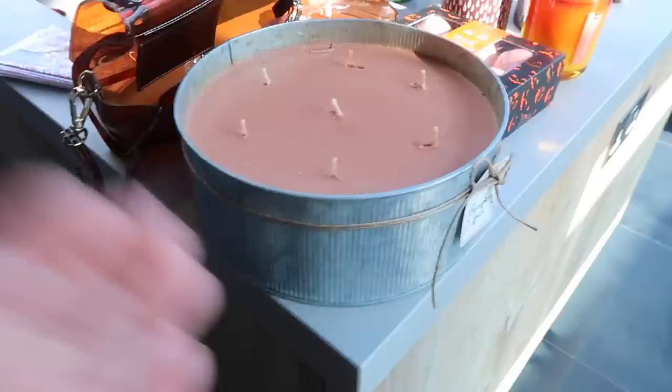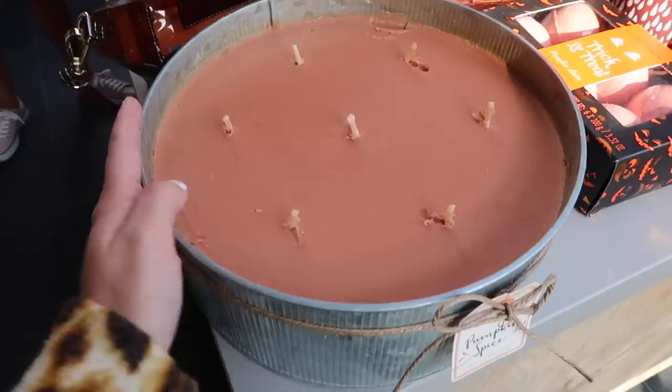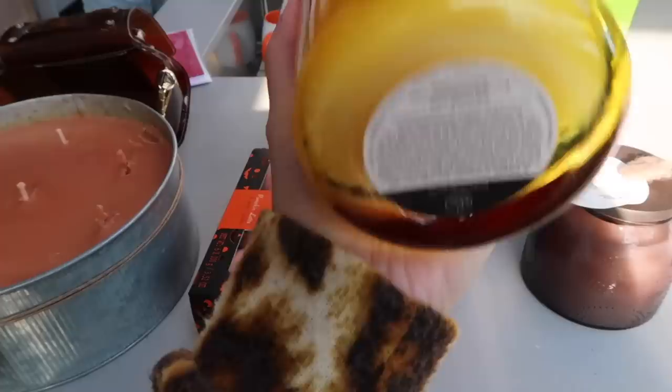This one is a giant pumpkin spice candle by DW Home. This is just the candle of dreams, isn't it? I'm gonna put this on my dining room table and light it for the coming days, weeks, and months. Also got this one, which is pumpkin rum. And I don't know what brand this is actually. DW Home again. There you go.